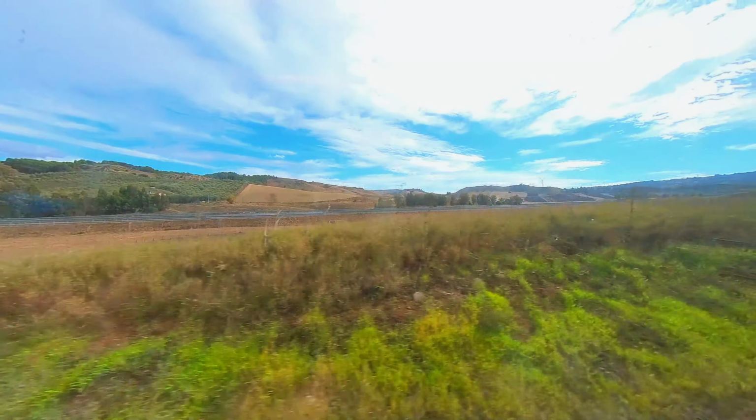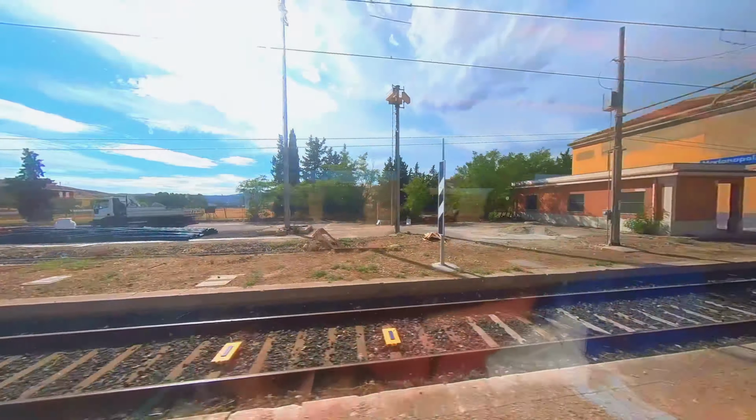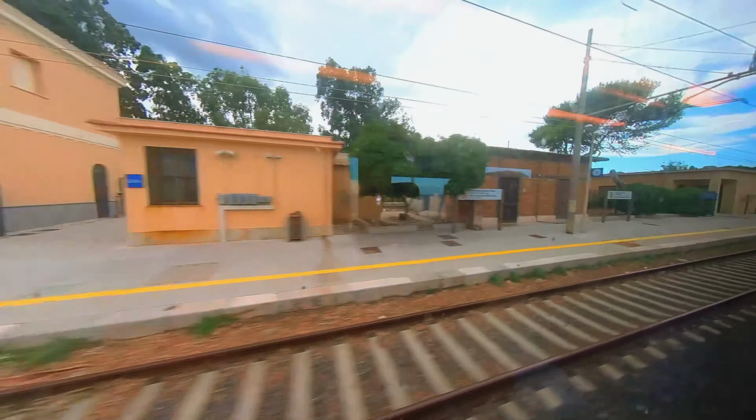It's not all raised. Some of it is at ground level, but you still have a lot of bridges along the way. This is a theme, there's just a lot of bridges coming into Palermo. I missed most of them, unfortunately, just timing.